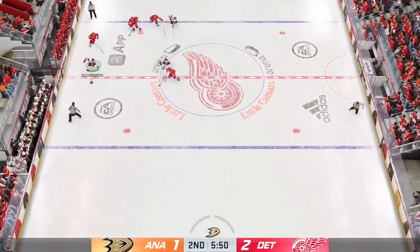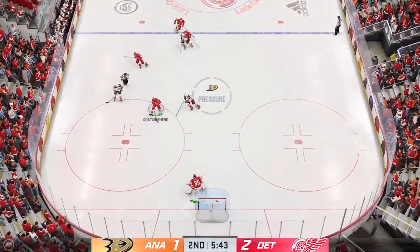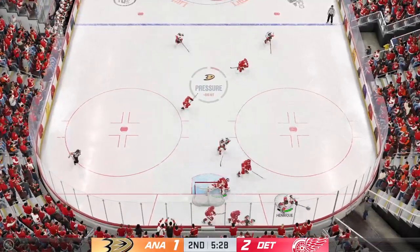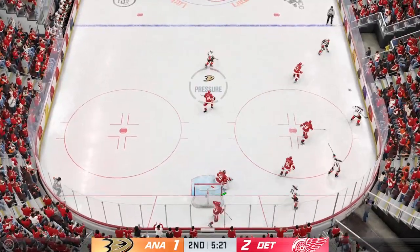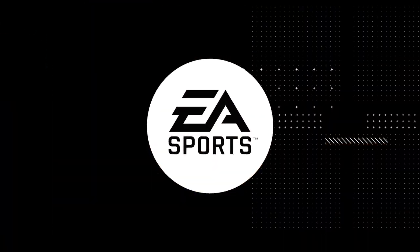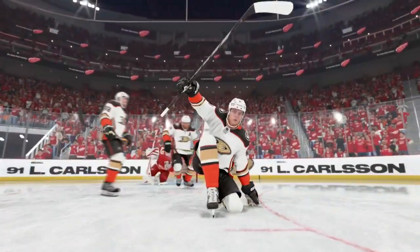The Red Wings have it now. Oh, just a great heads-up play. They've got an odd-man rush! And that's broken up by a great defensive play! Anaheim's got it behind the net. Takes that pass back at the point. Puts it on goal! Scores! And we are back to even!